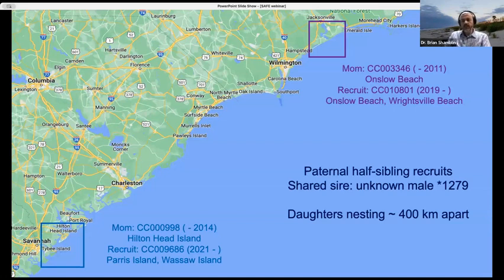So if we look at relatedness of our new moms, so now we're not looking at hatchlings, we're looking at relatedness of these first-time moms, we have situations like this where we have this mother-daughter pair down south in blue. So we have mom and daughter nesting really close to one another. And then up north in North Carolina, we have mom and daughter nesting really close to one another in purple, Onslow Beach. These 2 new daughters were assigned to the same dad. So even though we have these females nesting 400 kilometers apart, we have the same male potentially contributing to both. So it does suggest that we have mating along migratory corridors and/or males are moving around during courtship season.